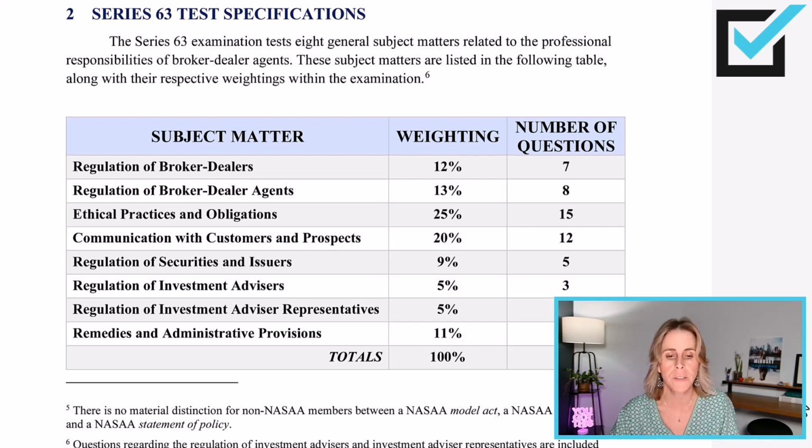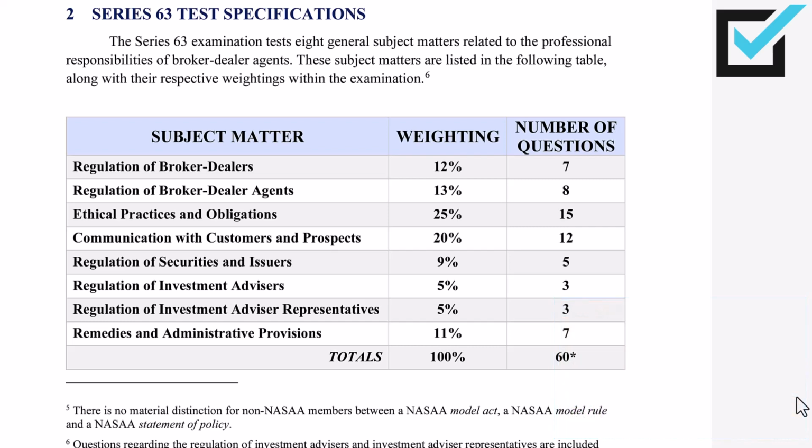12%, 7 questions. Regulation of broker-dealer agents, 13%, 8 questions. Ethical practices and obligations, this is the largest part of the test, 25%, 15 questions. Communication with customers and prospects, 20%, 12 questions. Regulation of securities and issuers, 9%, 5 questions. Regulation of investment advisors, 5%, 3 questions. Regulation of investment advisor representatives, 5%, 3 questions.